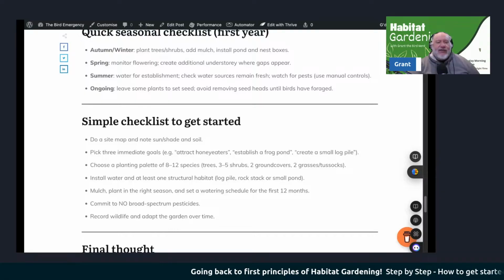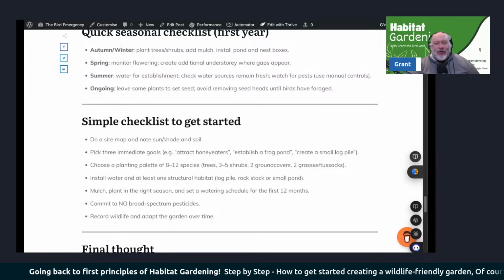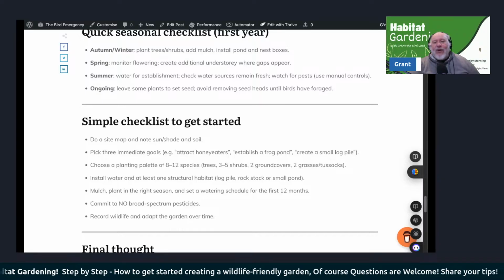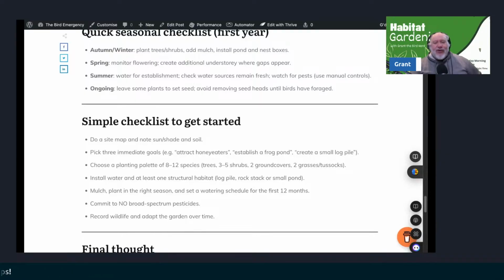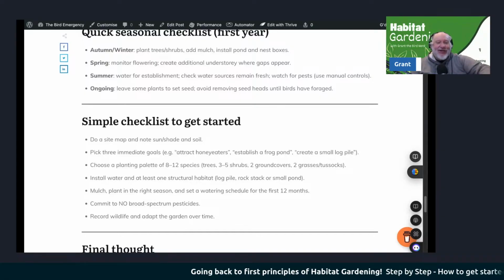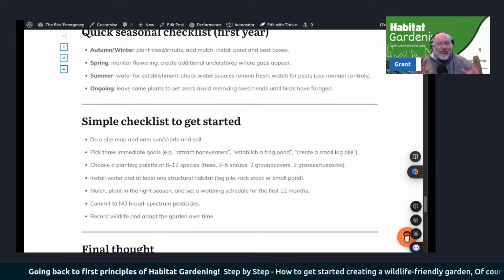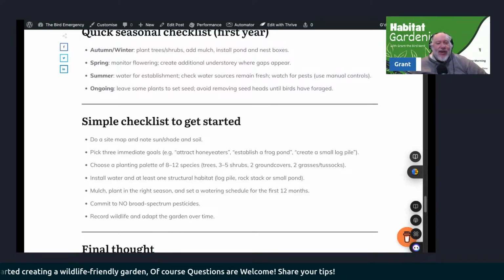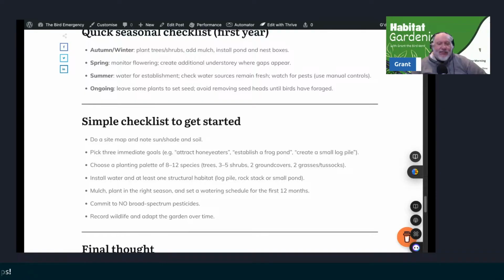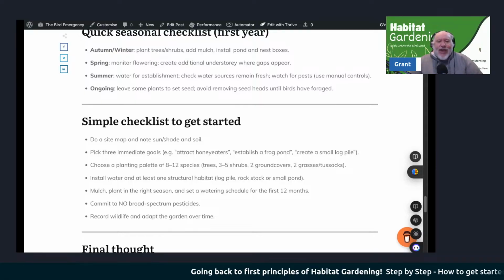for your wildlife garden, e.g., attract honey eaters, establish a frog pond, get some frogs in, create a log pile, a refuge for lizards or something. So just make 3 little goals and then work towards a planting palette, which will reinforce tall, medium, short, ground cover, tufties. So you can pick between 8 and a dozen species. Install your permanent water, however you are going to do that, and at least one structural element that will provide habitat. So your small pond, rock stack, log pile, mound of leaf litter.